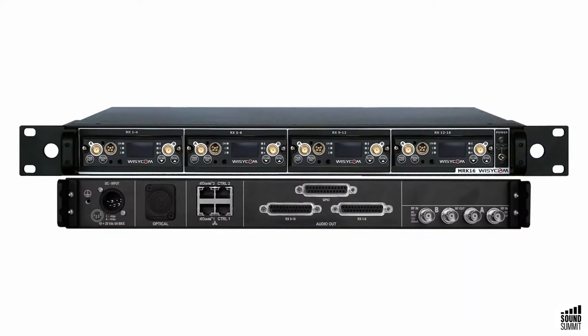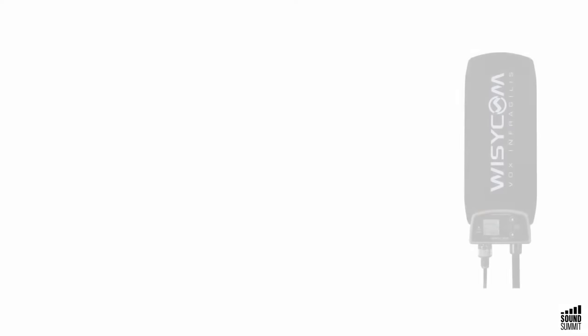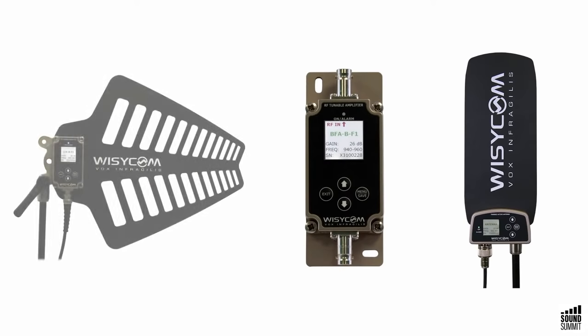Next, the MRK16, a sound card's dream. With 4 available slots for the MCR54, get 16 channels of wireless in one rack unit. The MRK16 has built-in connectivity for the antennas, so it's truly plug and play. Once connected, the MRK16 can control our entire line of smart antenna products from the LFA to the BFA and the ADFA. The MRK16 offers analog, AES3 and Dante outputs.